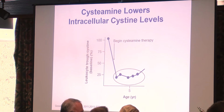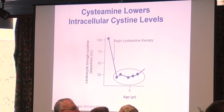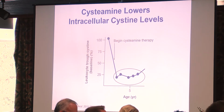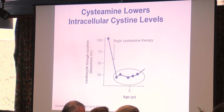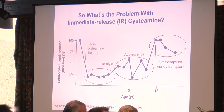So there's no question in this cartoon that I adapted from Paul: cysteamine absolutely lowers intracellular cystine levels when it's given to patients. Shown here, it lowers it to about 10 to 20% of that baseline value. And in early life, when cystinosis is diagnosed in young infants, it's very easy to do and keep that intracellular cystine at a normal, rather a low, level.